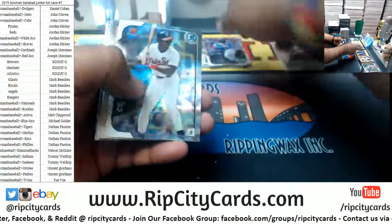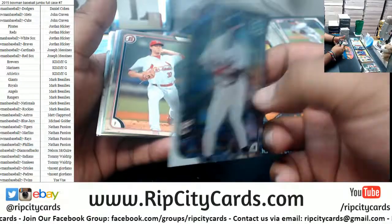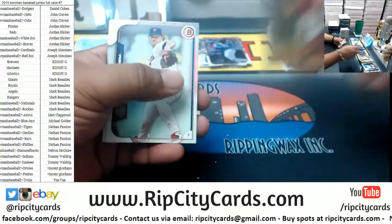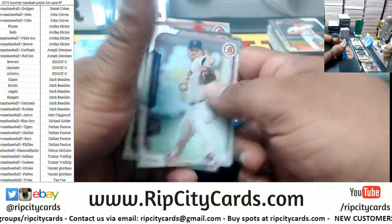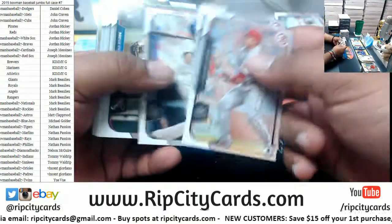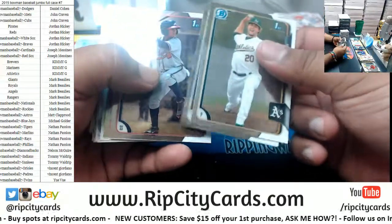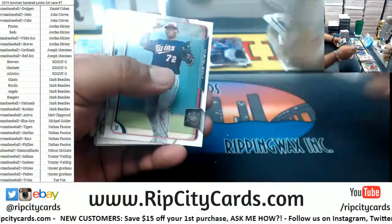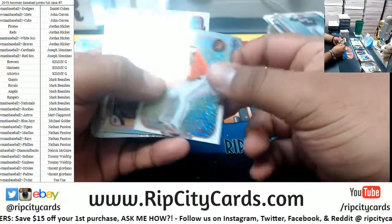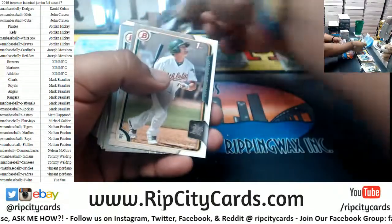Jorge Soler for the Cubs, mini. A Frank Thomas Rookie Flashback for the White Sox. It's not numbered, but sweet. Some of the cards stick, so gotta be careful with this stuff. Dylan Bundy, Orioles mini. Greg Bird, Yankees refractor to 499.